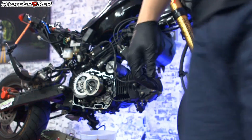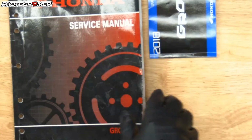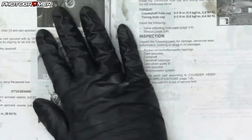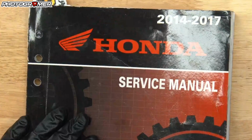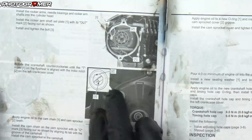Let's go ahead and just, I mean, I've done this a few times, but it's been a while, so it doesn't hurt to go through the service manual. All we're gonna do is get it at top dead center, and then we can start disassembling everything. As you guys can see, if you don't have this yet, look on eBay. That's where I purchased mine, but if you plan on working on your bike, definitely good to have. But we're gonna put it at top dead center.